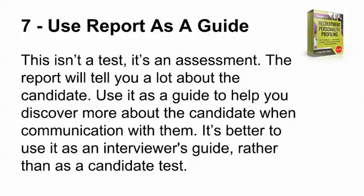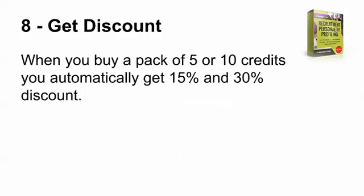And the thing to remember when you're dealing with personality is that it's not a test. Now, we often use the word personality test. That's the kind of common vernacular. However, it's not a test, it's actually an assessment. The report will tell you a lot about the candidate, but use it as a guide. Use it as an interview guide, as a recruitment guide, to actually help you discover more about the candidate when you're actually communicating with them. Now, it's better to use it as an interviewer's guide rather than as a candidate test. Better not to think of it as a candidate test.